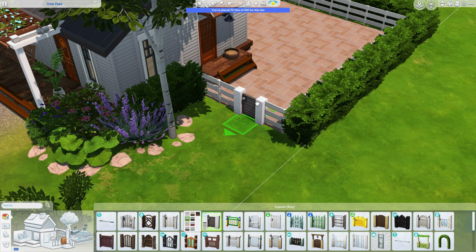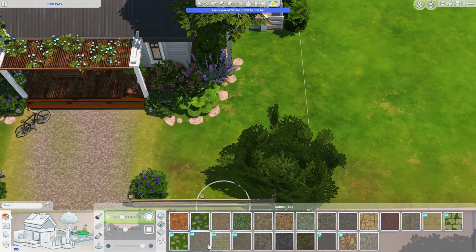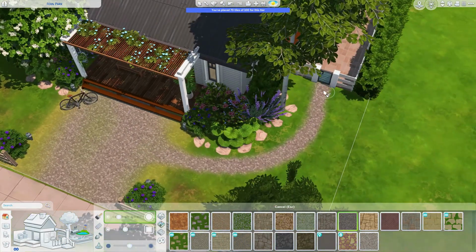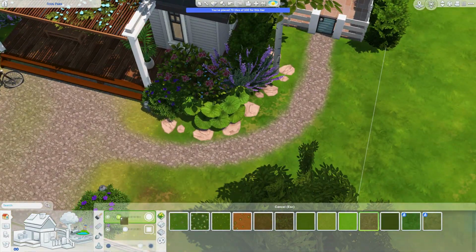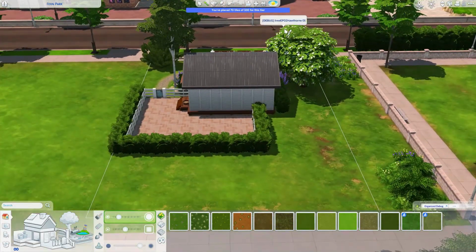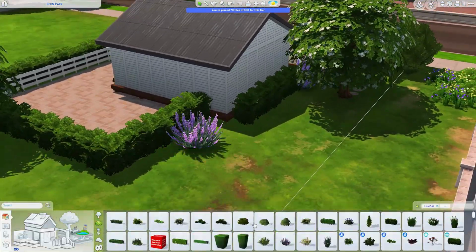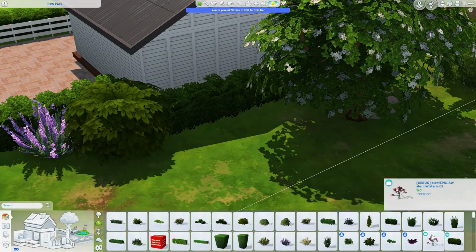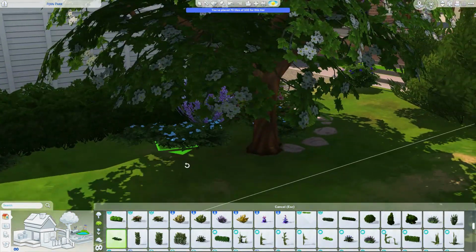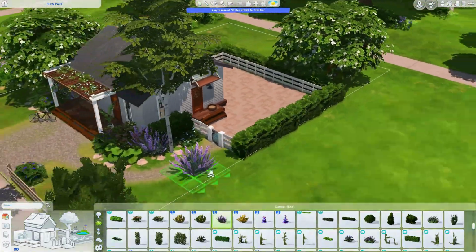But yeah, the back patio is a really big space actually, which is something I noticed when I was doing this build, because I almost always build my tiny home builds on a 20 by 15, and this is a 30 by 20. So it gave me a little bit more space to work with, and it was nice not having to be cramped into one little lot. So maybe I'll build on these 30 by 20s a little bit more.